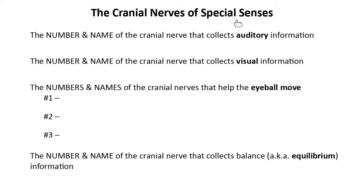One of the special senses we're going to spend a lot of time on today is the process of hearing, or the way we collect auditory information. For my friends here in class today, help me out in the chat. What is the number and the name of my cranial nerve that helps me with the process of hearing, or that collects auditory information?